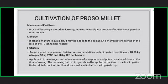Now, the manure and fertilizer we need in proso millet cultivation. It is a short duration crop of 70 to 80 days. Thus, it needs a lesser amount of nutrients compared to other cereals. And if organic manure is available, it may be added to the soil a month before sowing at the rate of 4 to 10 tons per hectare. Talking about the fertilizers, to get a good crop, the general fertilizer recommended under irrigated condition is 40 to 60 kg nitrogen, 30 kg phosphorus, and 20 kg potassium per hectare. That is, the ratio of N, P, and K should be 40 to 60, 30, and 20 in 1 hectare of land.